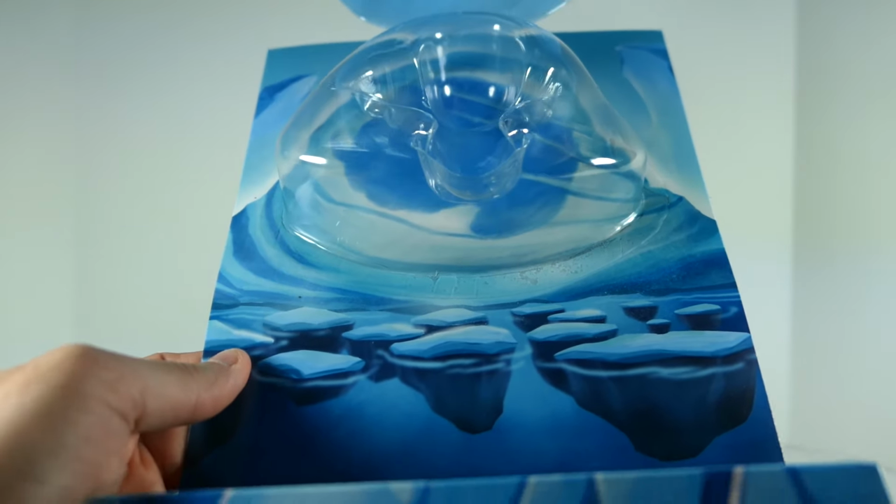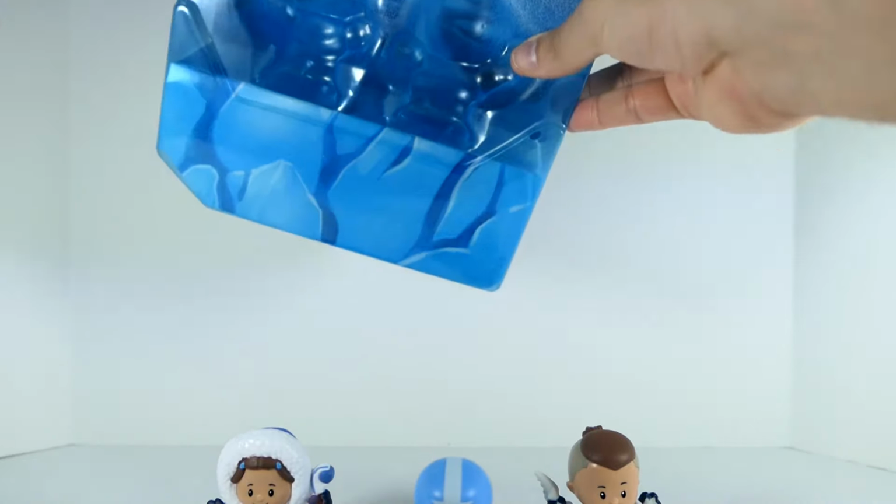The amount of detail in the packaging, I keep saying it, and I know it sounds repetitive, but honestly, the more I unpack this, the more I get impressed with this. Anyways, let's move on from the packaging.